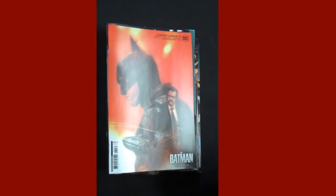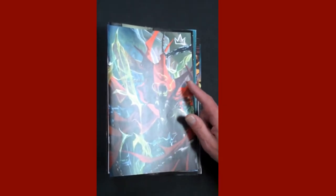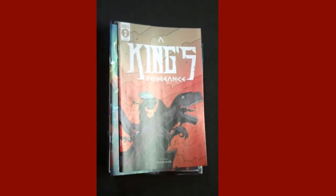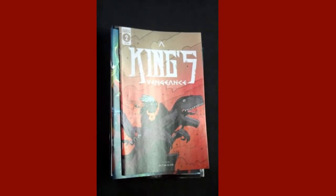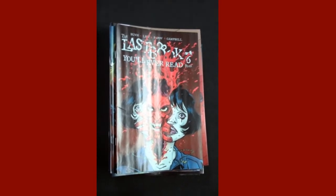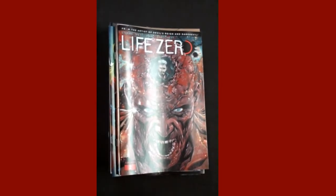Up next, King Spawn from Image, issue 8. And there is the variant cover right there for King Spawn, issue 8. Scout Comics brings us King's Vengeance, issue 2. And then we have from Vault Comics, issue 6 of The Last Book You'll Ever Read. And then from Ablaze, we have issue 2 of Life Zero.